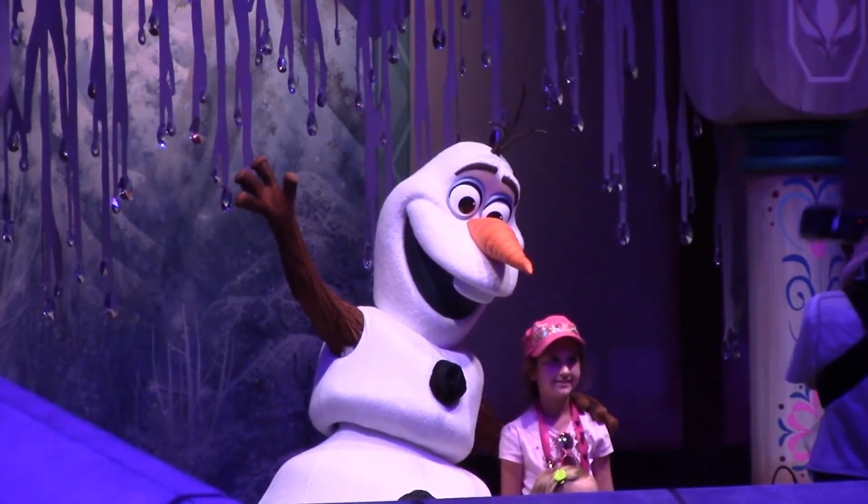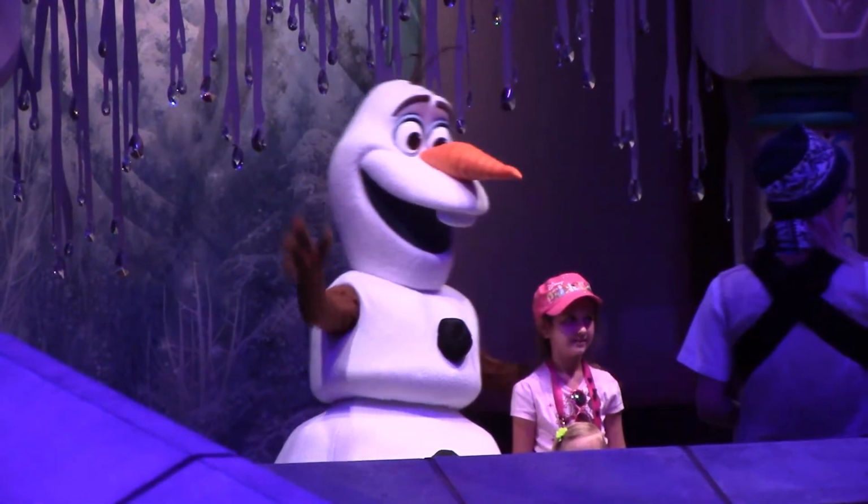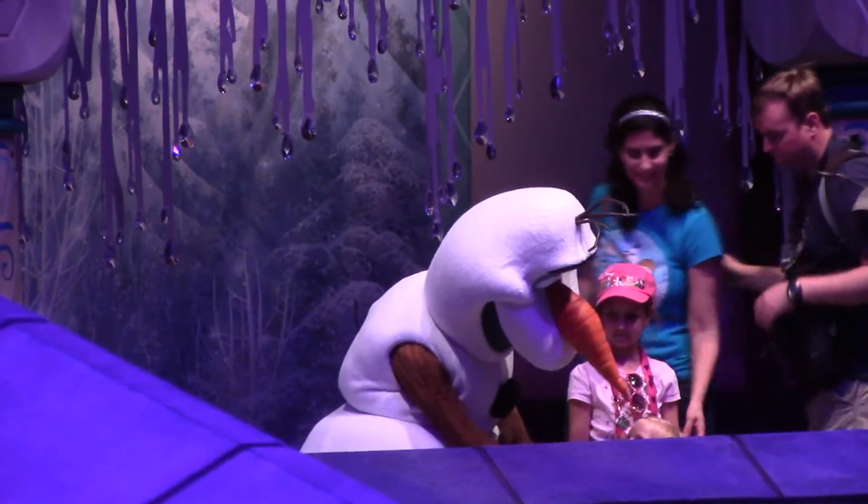You can meet Olaf, of course, and they also have one bit of entertainment called the Troubadours, and they come out and tell a little story. They interact with the audience.